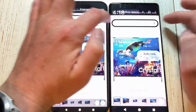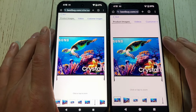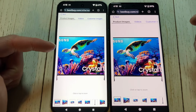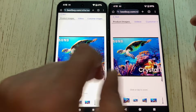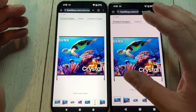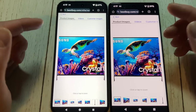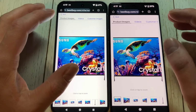My brightness is, we'll go ahead and turn it up all the way. So there we go. This is definitely going to be brighter, and it definitely does look nicer than the 7 Pro when they are side by side. If they're not side by side, this looks very good, and this is definitely nice and bright. But side by side, the 9 definitely wins.